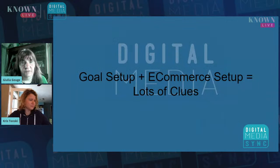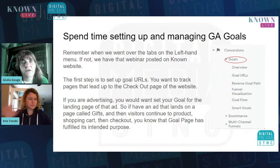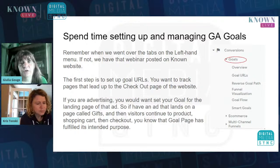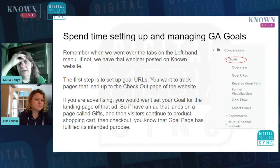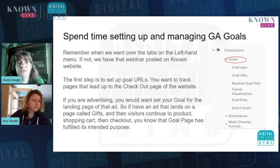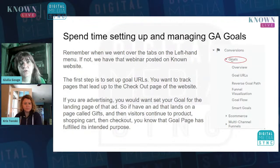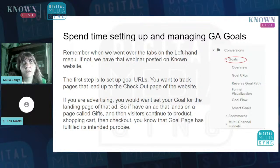The other thing you want to do is spend time setting up and managing your Google Analytics goals. Remember when we were going over the whole left-hand side menu? If you don't, the webinar is posted on the Known website. The first step is to set up your goal URLs, because you want to track those pages that lead up to your checkout page or your download page or your sign up page. Look for the tab that says conversions and then goals. If you haven't set up any goals yet, it will send you directly to the page that you need to set up your goals.